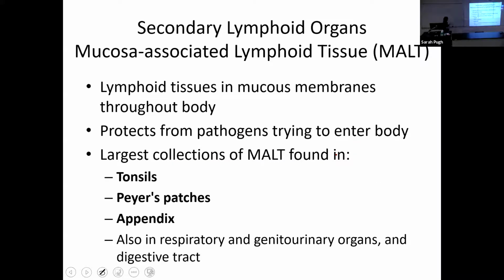Now, a couple of other lymphoid organs I'll mention are some lymphoid organs that we call MALT, or mucosa-associated lymphoid tissue. These are basically tissues in the mucous membrane. Mucous membranes are moist membranes that we have throughout the body. And if you have lymphoid tissue within that membrane, it means that it's going to be great at protecting you from foreign antigens. So where do we find this lymphoid tissue? We find it in the tonsils, we find it in the intestines in areas called Peyer's patches. We find it in the appendix. We also find it in the respiratory, urogenital organs, and the digestive tract.